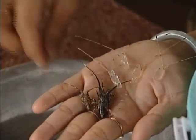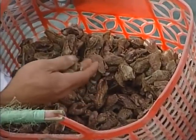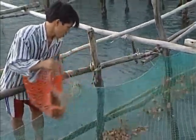The uneaten food, which rots and emits poison, threatens the lobster stock. Fishermen are therefore advised to dive to the bottom of their pens to scrape up the uneaten food and to bury it on land.